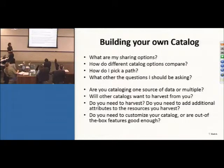Are your sharing needs simple? Can they be satisfied by a simple out-of-the-box catalog solution or automated process that you could point at a folder full of metadata? Or are there customized things that you're going to want to be able to do?